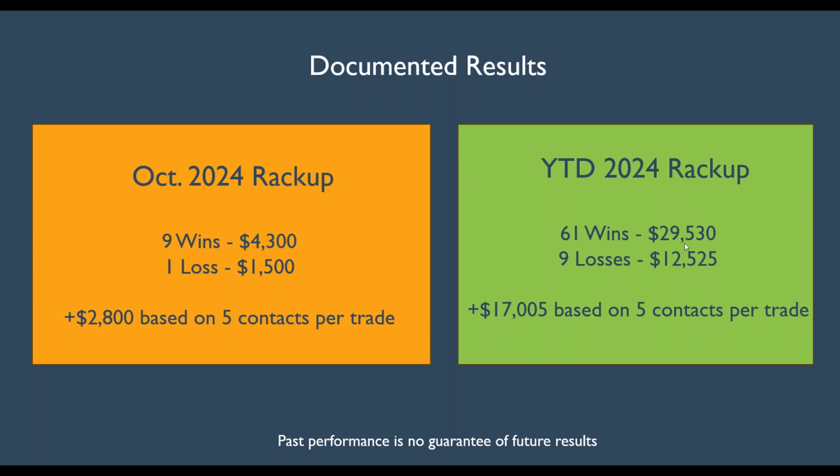Year to date, I've had 61 winners, 9 losers. That is 87% winners. So based on 5 contracts, that would have been $17,005 on a $5,000 investment.